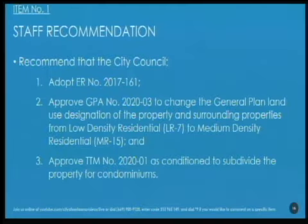With that, staff is recommending that the Planning Commission recommend that the City Council adopt Environmental Review number 2017-161, approve General Plan Amendment number 2020-03 to change the General Plan land use designation of the property and surrounding properties from low-density residential to medium-density residential, and approve tentative tract map number 2020-01 as conditioned to subdivide the property for condominiums. With that, that concludes staff presentation, and I'm here to answer any of your questions.